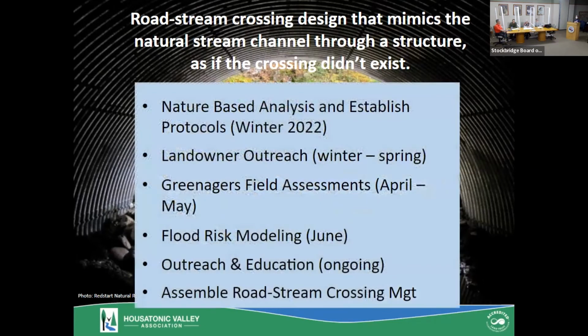Next slide. So this is the timeline we expect. We're working out how that nature-based analysis will be done and establishing protocols for the crews to follow. We've been working with Michael and the town on outreach and getting the letters ready. We've got spreadsheets. Those letters will go out in March to let landowners know that you may see a youth crew crawling around a culvert, call it stream troopers, troll patrol.